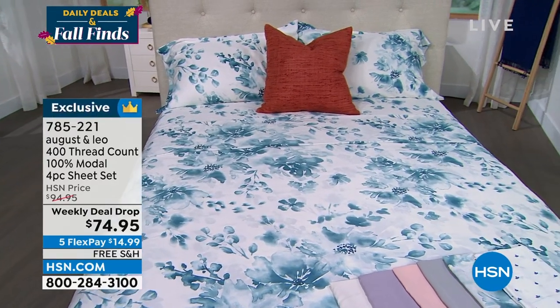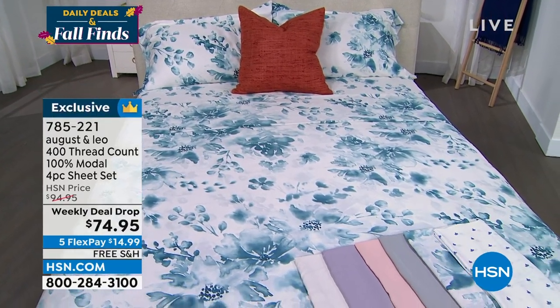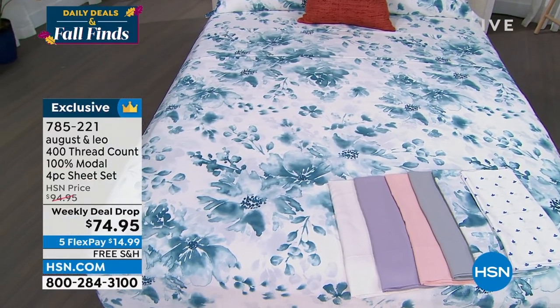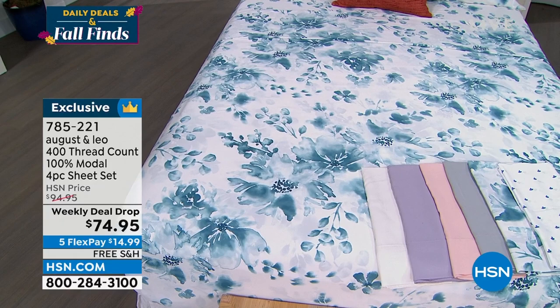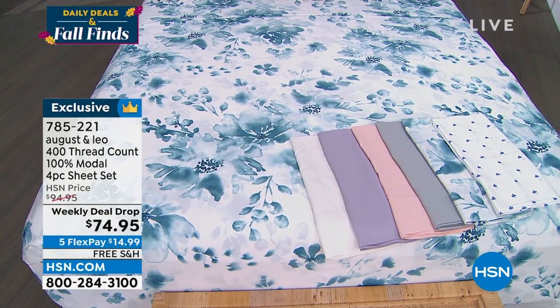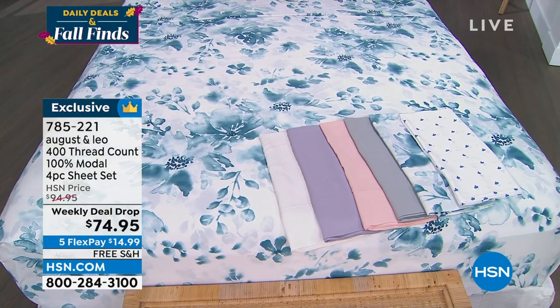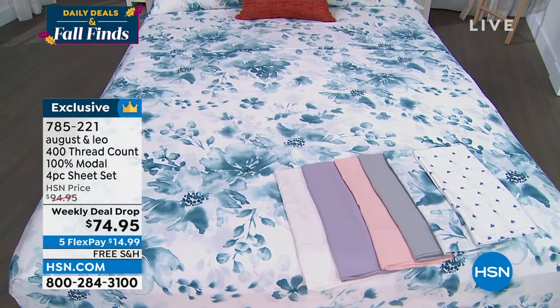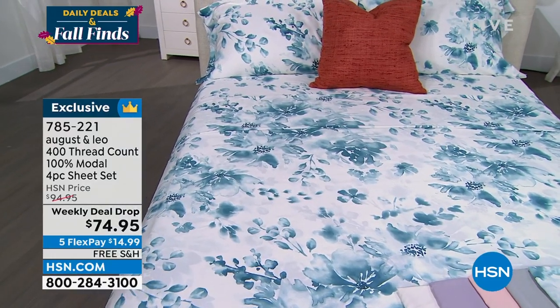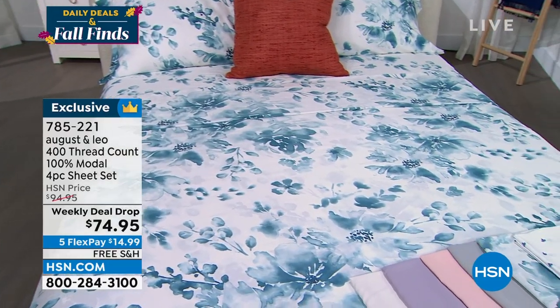You're getting everything: fitted sheet, flat sheet, and your pillowcases. 400 thread count. This is the equivalent of those incredibly high luxury 5-star hotel sheets that you just want to take home with you. Today they're under $15 to get at home. If you love that aqua floral, that one has been on fire. Beautiful, soft, airy watercolor blooms. Free shipping and handling on that.